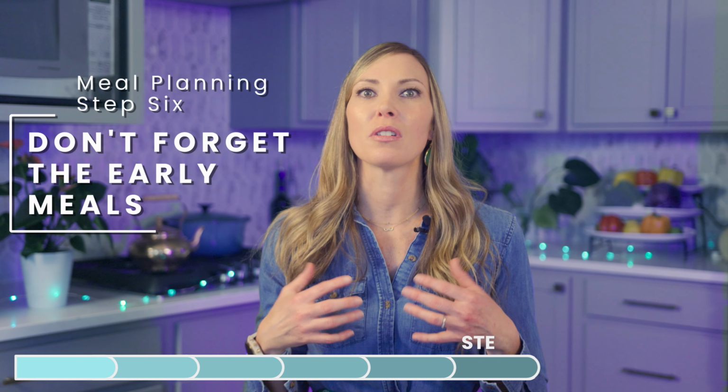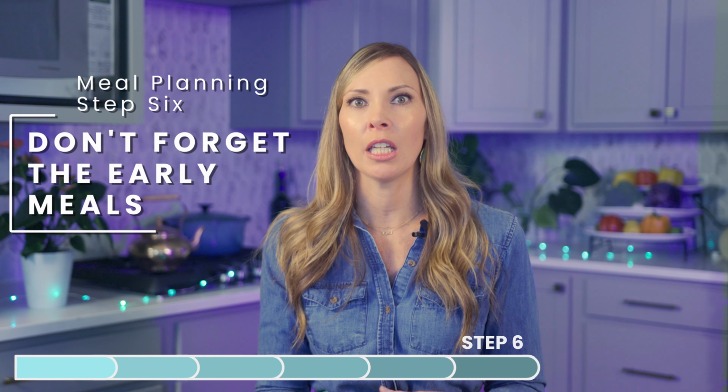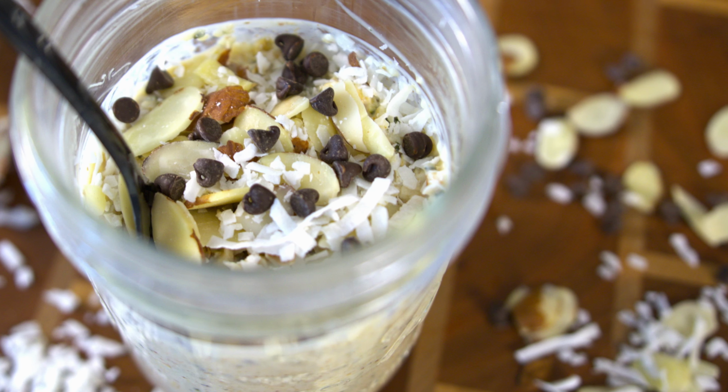Don't forget the other meals. For most of us, the most difficult part of meal planning is planning out our dinners. But don't forget the other meals. Remember those overnight oats I mentioned for easy breakfasts? I have a few recipes for those and I will drop the links below. Put those on your plan to make sure you get the ingredients to make them.